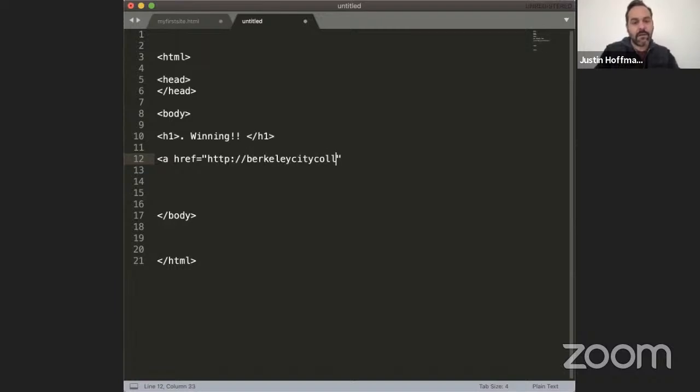Berkeley City College dot me, and this is the address of our ITW site. And then we're going to close that, and we're going to do "tutorials." And then we're going to close the tutorials with an anchor. And then image source, to add an image.